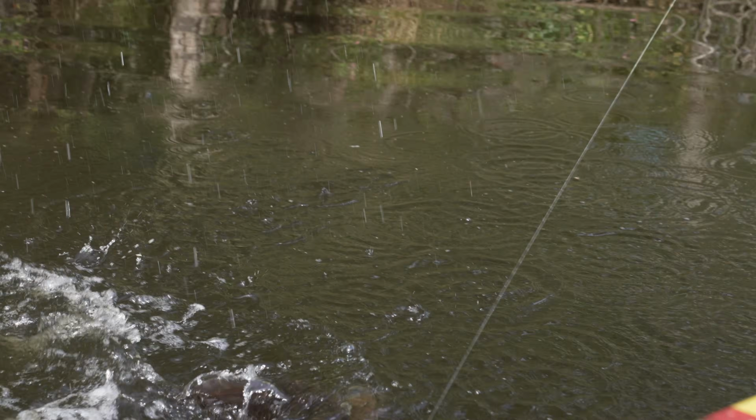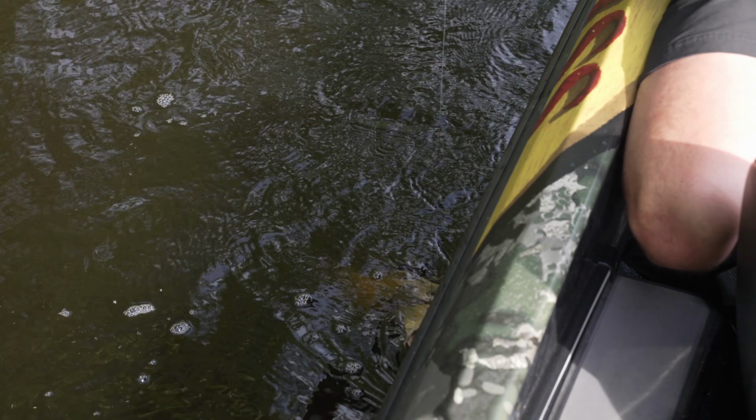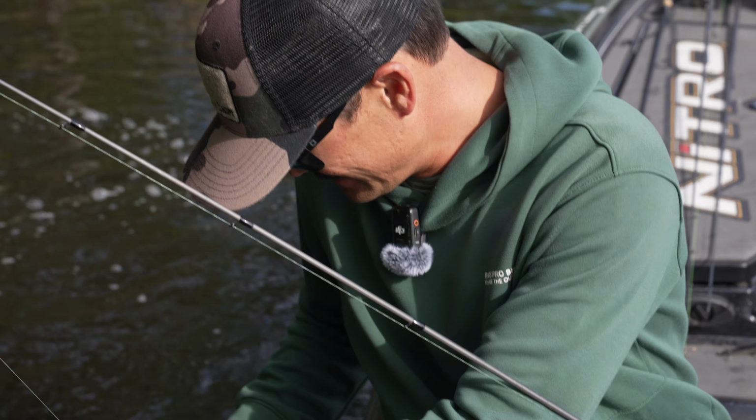Mudfish. Nasty thing, dude. Oh, these things are so nasty.